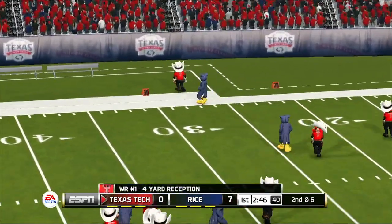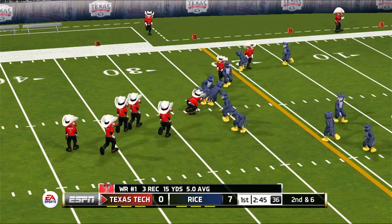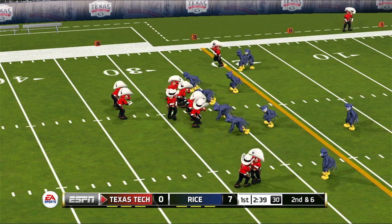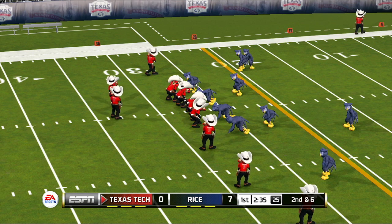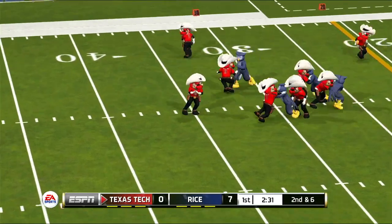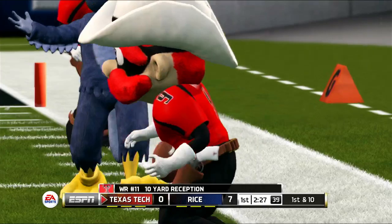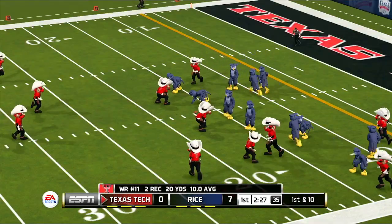He steps out at the 27. That's good for the Warriors. That makes it second and 6. Quick throw out to the receiver. Knocked out of bounds at the 17-yard line. That's good for the Warriors. First down.